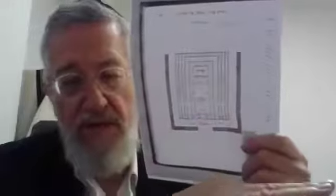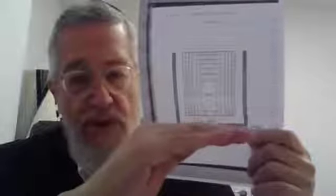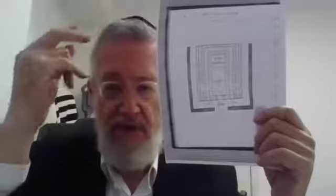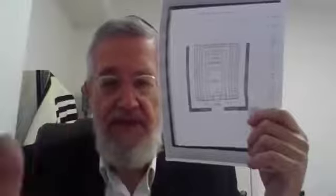So below in the basement, you have three corridors. Above that, on the first floor, you have three corridors. That's six. And the top floor, they split the area into only two corridors. So it's the same area, but instead of three corridors, again, we'll learn about all these things, at the top floor on the western wall behind the Kodesh Kodashim, they took the same space that for the first two floors made three corridors, and on the top level they made it two corridors.